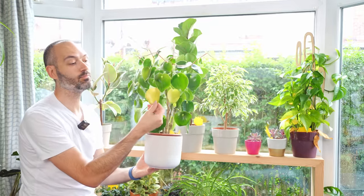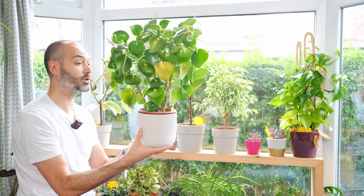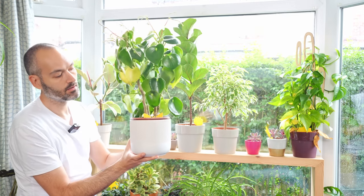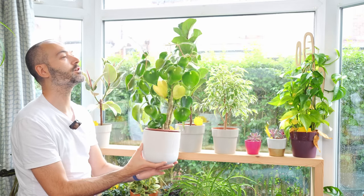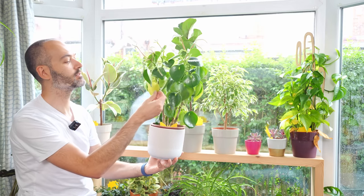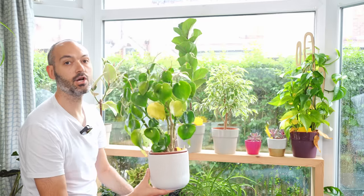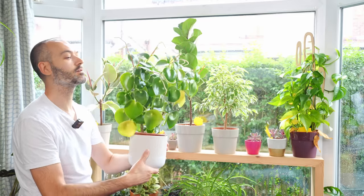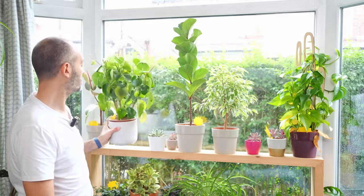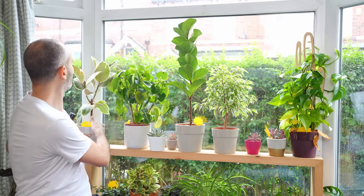It's in probably too bright a spot because some of the leaves are fading. I did lose some leaves to this plant over the last few weeks, but hopefully it will adapt, especially over the winter. I think, so this is very similar to the Chinese money plant, but I think it's a nicer plant because of the glossy leaves, the glossy foliage, much easier to look after as well. Put that back.